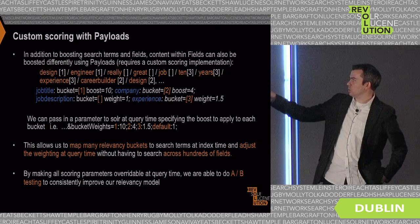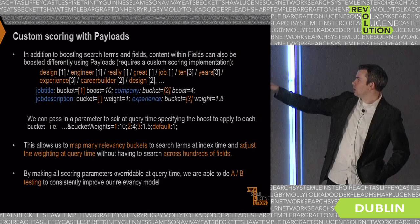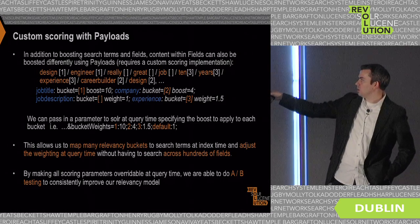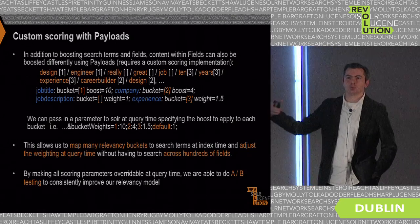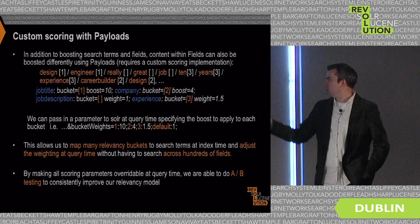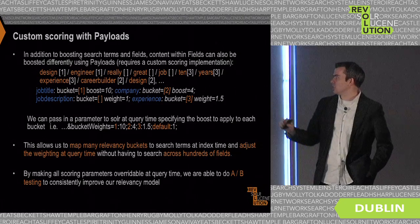So in this example, I've got basically 4 buckets. Bucket 1, a blank bucket, my default bucket, bucket 3, and bucket 2. Bucket 1 happens to correspond with the job title field. Bucket 2 corresponds with the company field. The blank bucket is the job description because that's where most of the content is. I don't want to actually put a payload there if I don't need to. And bucket 3 is the experience field.